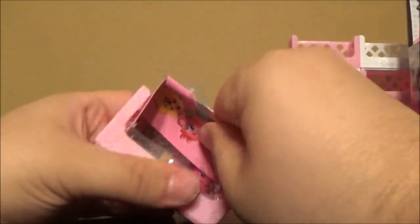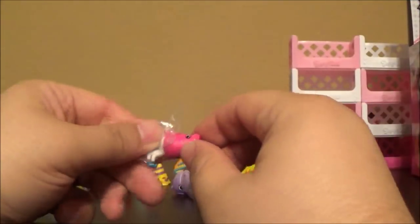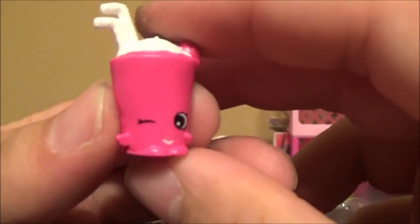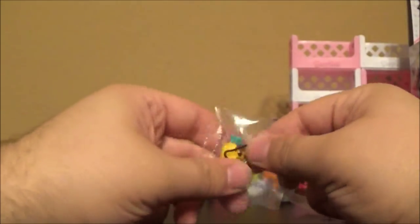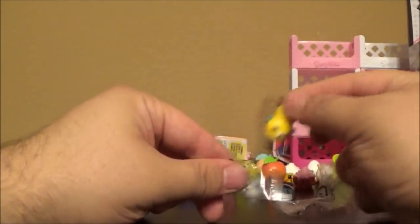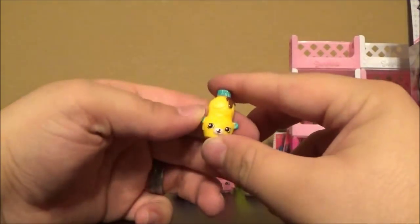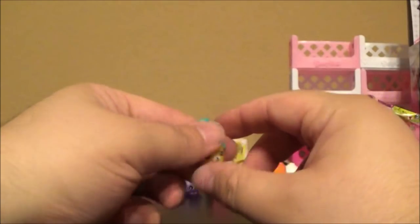Alright. We got another big topping, and I don't remember the name of that one. It's something smoothie. Yes. Berry smoothie, and it's a rare. Another big topping Petkin. Different color, I think, since the one we opened. There we go.